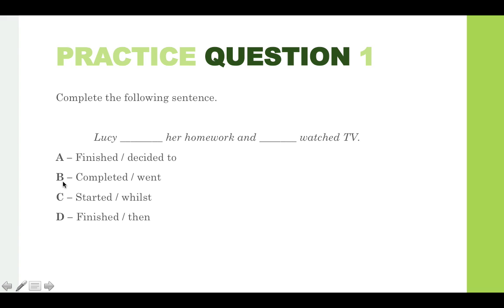Let's try answer option B. Lucy completed her homework and went to watch TV. Again, that doesn't make sense. Lucy started her homework and whilst watched TV. Again, that doesn't make sense. So your answer should be: Lucy finished her homework and then watched TV.